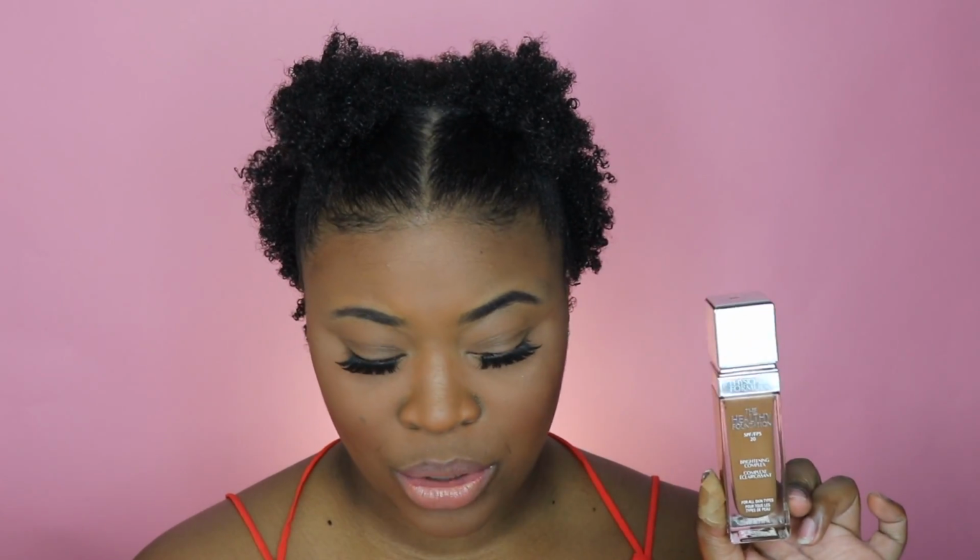I have no problem trying something new from the drugstore, especially if you have my shade. I can't buy something that doesn't exist for me. So I was excited to pick this up. It's so cute to look at. It reminds you of a high-end foundation. It actually looks better than some high-end foundations that I have seen recently, so I can give it kudos there.